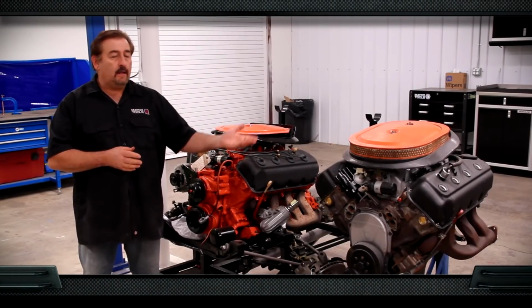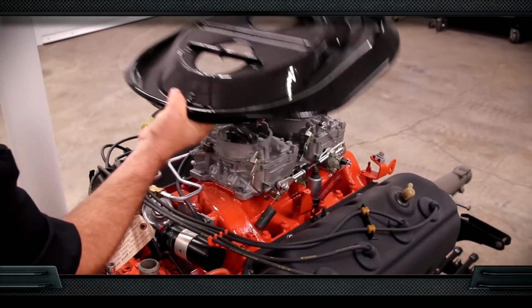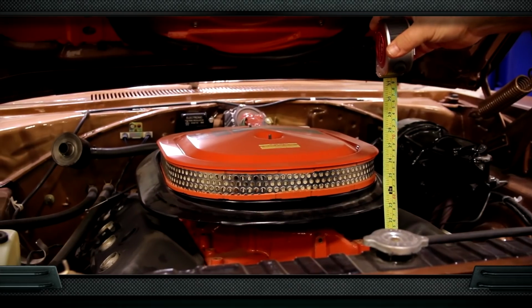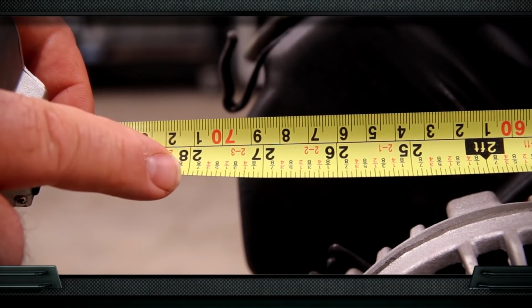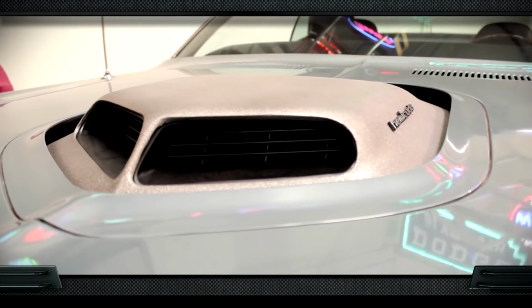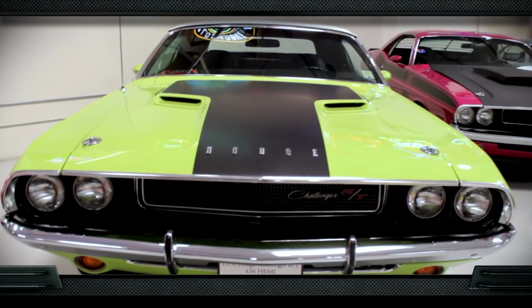So what was the reason behind the oval air cleaner on the 426 Hemi from 69 to 71? It was dual 4 carburetors, the exact same dual 4 inline setup that you would have seen on 66 to 68. Because of the dual 4 setting front to back, it required the oval air cleaner. The actual height of the engine wasn't an issue, although they were extremely difficult to get in the engine compartments because the 426 Hemi was over half a foot wider than the 383 and the 440. And just addressing the cold air induction, the N96, not all 426 Hemis required a cold air induction hood. For example, you could have a 70 Dodge Challenger R/T 426 Hemi and it would just have the sport hood on it.